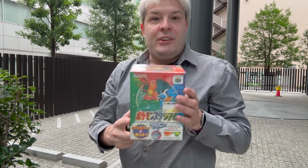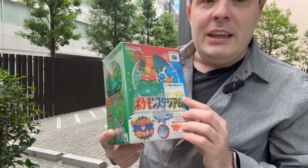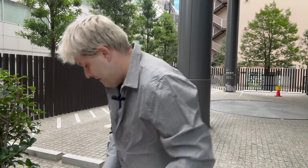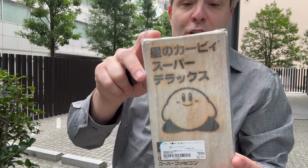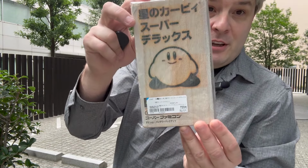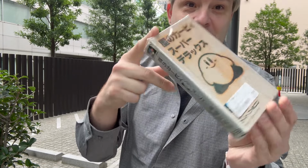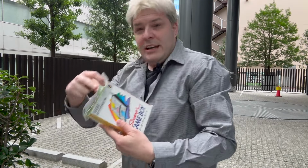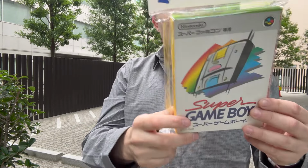I picked up Pokemon Stadium 1 on the N64, and it does include the transfer pack, for only about $16 complete in box. We got Kirby Return to Dreamland for the Super Famicom for 700 yen, so right around $4.50 complete in box. We got a Super Game Boy complete in box for only 500 yen, guys, so like $3 complete in box.